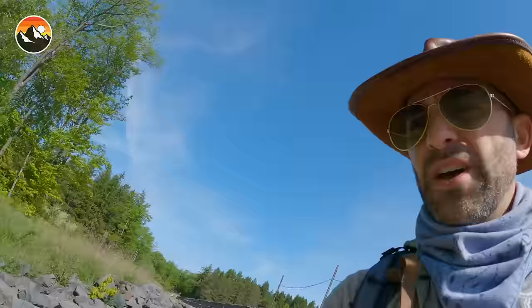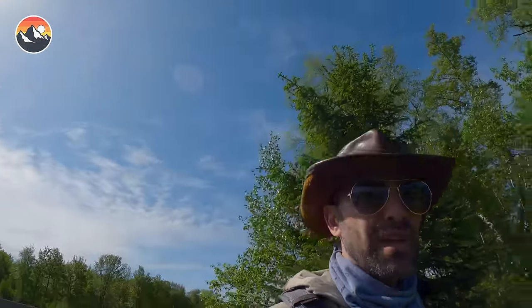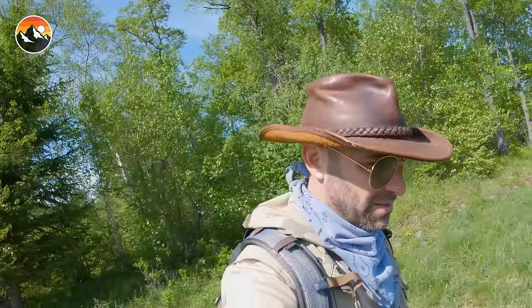When it comes to garter snakes, we found the mother lode. A whole pile of sunning snakes right there. These rocks are alive with snakes. This is perfect conditions at the moment to find a number.